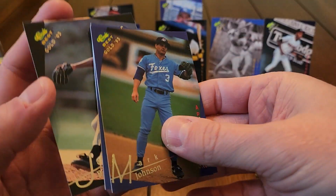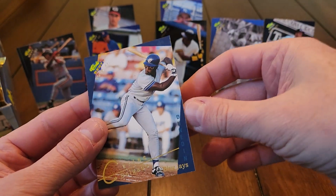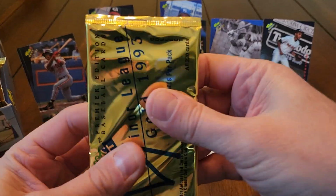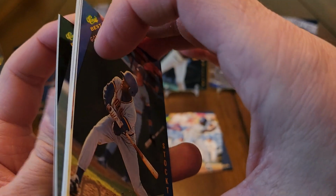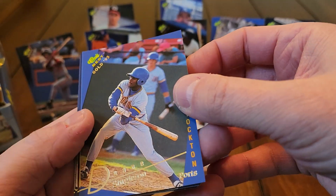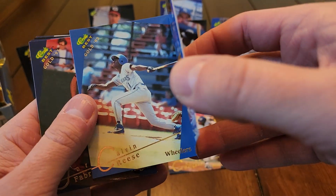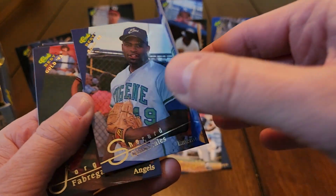Another checklist. Got 2 checklists in that pack. There's Carlos Delgado. That's a good one. Don't remember seeing Delgado before. All right, so I saw several in that pack that I hadn't seen before. At least that I took the time to notice. Let's see. Maybe the autograph is in our final pack. If it is, it was worth the wait. Calvin Reese. That's a Pokey. Pokey Reese.